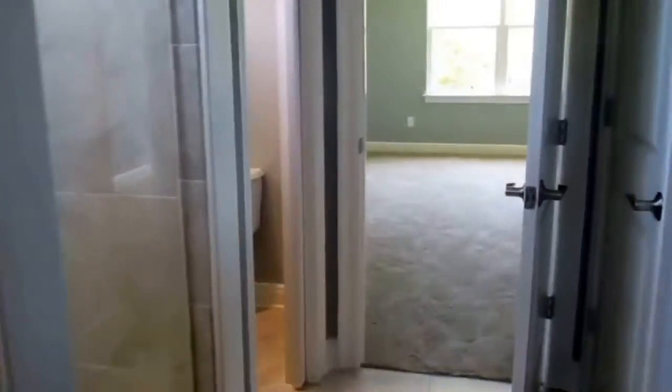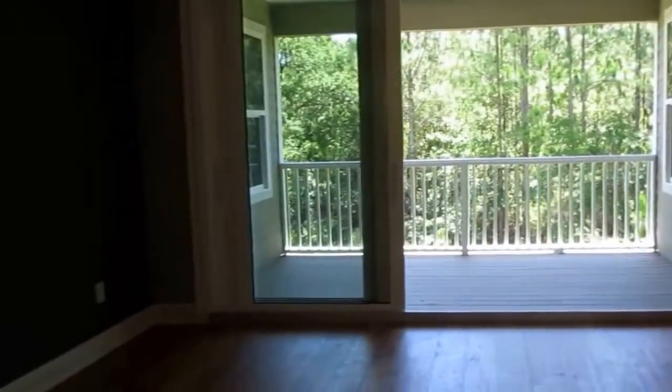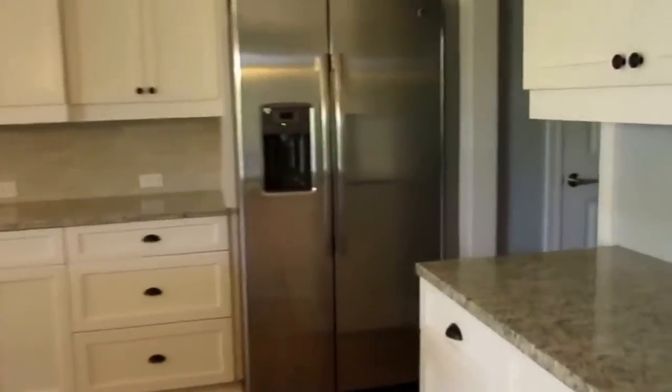Master closet has shelves in it. Built-ins, very large with a window. Eight-foot door. Large pantry. Just a linen closet. Large bedrooms. Three bathrooms.